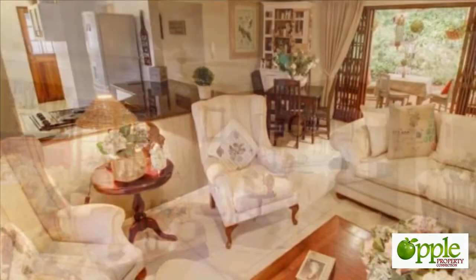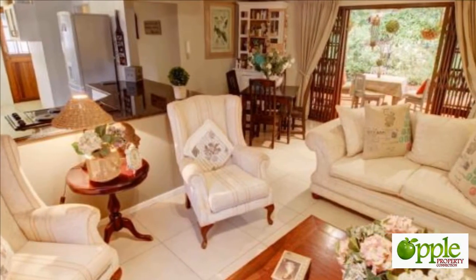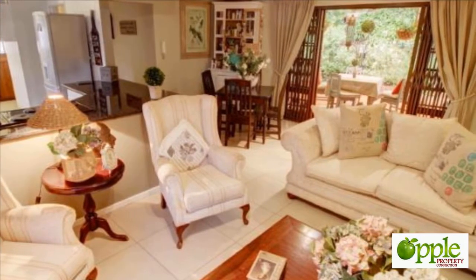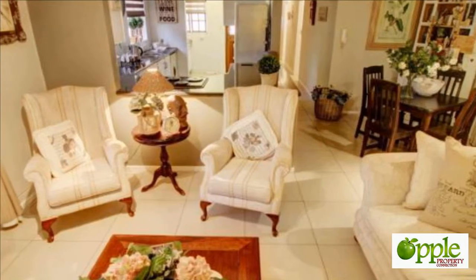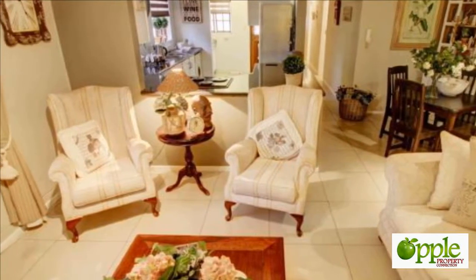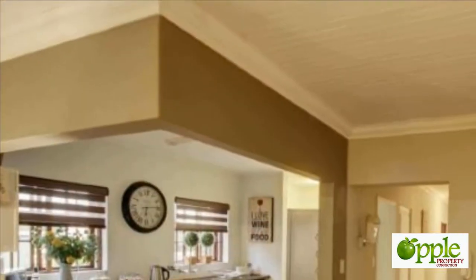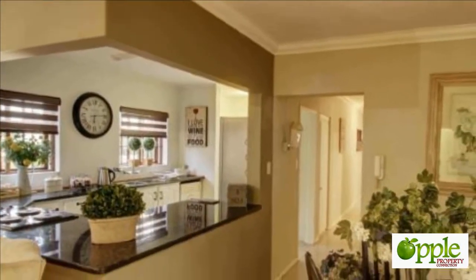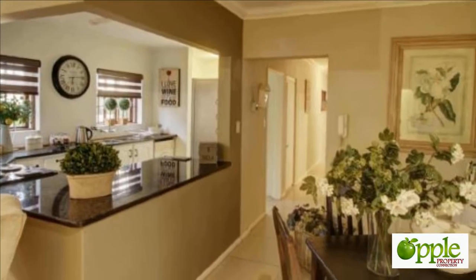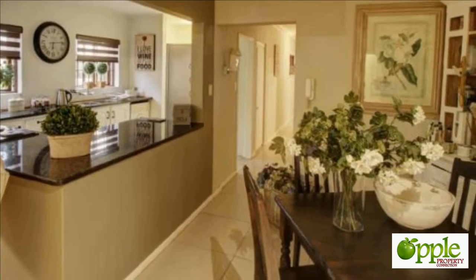Step into style when entering this lovely home and you are welcomed by an entrance hall that leads to the open plan lounge and dining room with a lovely flow to the patio area and beautiful garden. A study room and guest bathroom are right at the entrance. The white and bright kitchen is fitted with granite countertops, designer blinds, breakfast nook plus separate scullery.